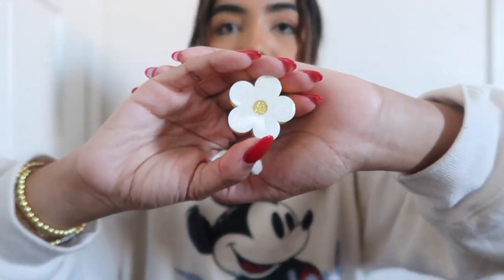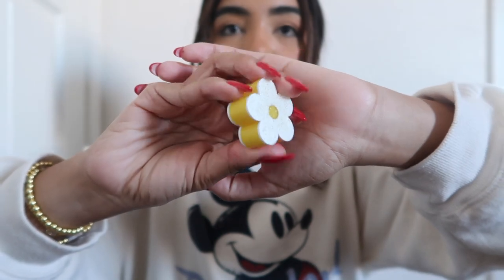The first one that I have is from Dainty Daydreams Co. I think that's from the Fondo, actually. This is what it looks like. It's just a yellow and white flower, little daisy. I think it's really cute for the summertime.